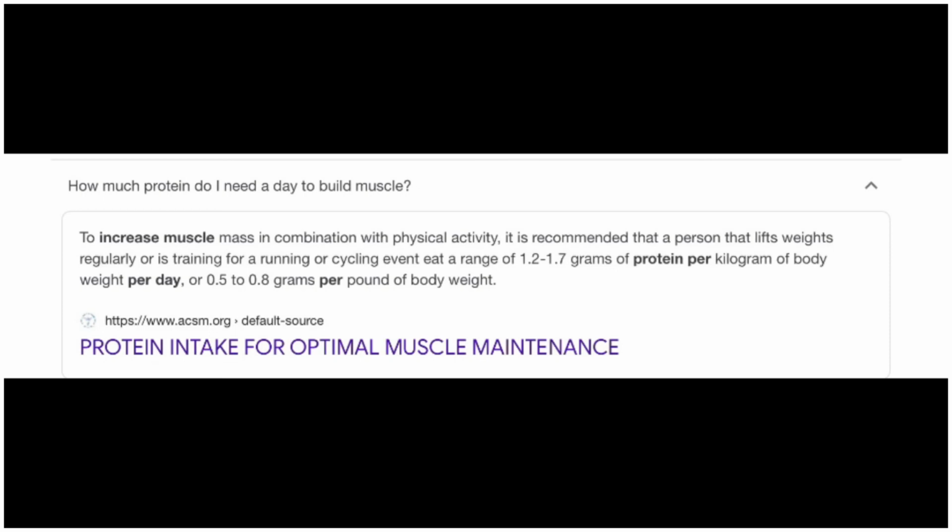Per ACSM, the American College of Sports Medicine, which is a reputable, accredited organization for fitness professionals, which is based on scientific research, states that a person that lifts weights or trains regularly should eat 0.5 to 0.8 grams per pound of body weight every day. For my current weight of 97 pounds, I should eat between 49 to 78 grams of protein daily. I'd rather err on the higher side of the range to ensure I'm building muscle instead of maintaining, or worse, losing muscle. Some people eat only one meal a day, but there's only 20 to 35 grams of protein that can be absorbed at one time, which is why you want to eat three times a day and spread out your protein intake between each of those meals.